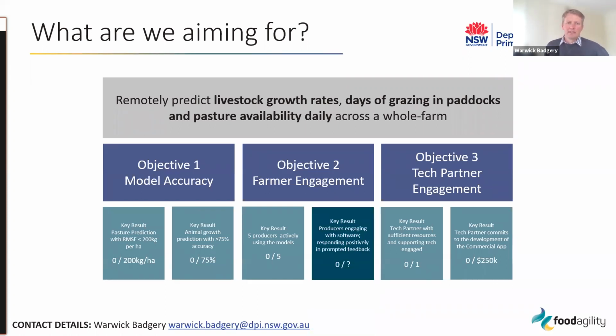One of the things we've discussed recently is using some of the producer engagement metrics in the Pasture.io software. They're used to dealing with customers and getting feedback from customers. So we can look at things like the number of times that a producer might use or access the software. Then they've got a mechanism for actually prompting feedback: was this data of any use? Did it meet your expectations? That sort of thing. We've got to work on the metrics there.